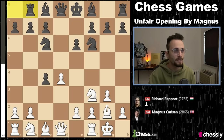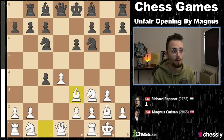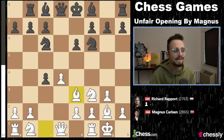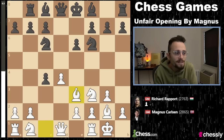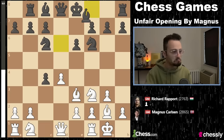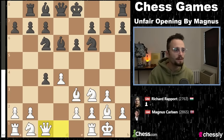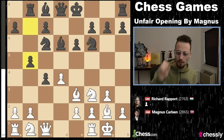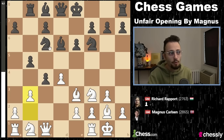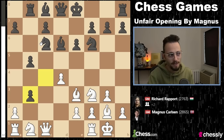So Magnus castles and basically says, I don't care, I'm down a pawn. Look at this move. Bishop to, not to f4, not to g5, here. What? That is so stupid looking. Very simple. He wants to play queen c1. And just like he did against Portisch, he just wants to play b3. Now in this case, in the Portisch game, the knight was there. So this was possible. Right now, that would simply hang a knight.